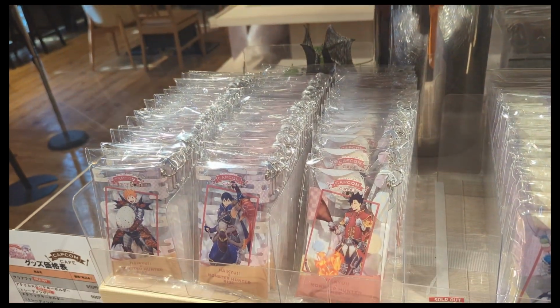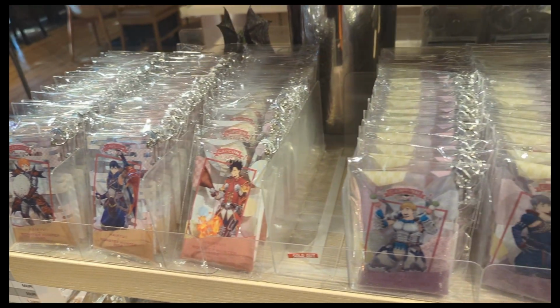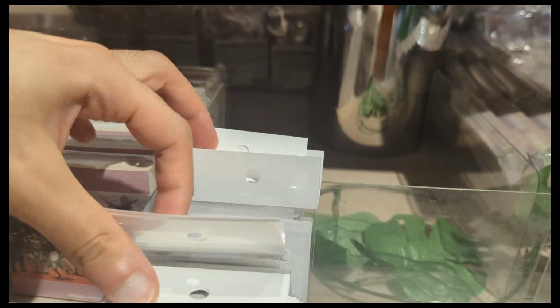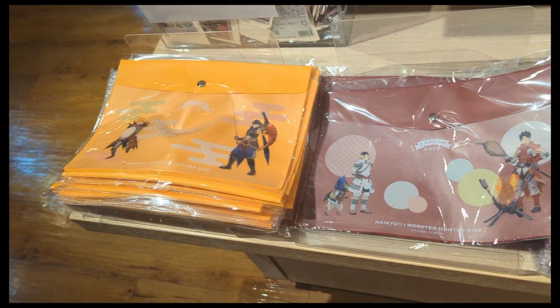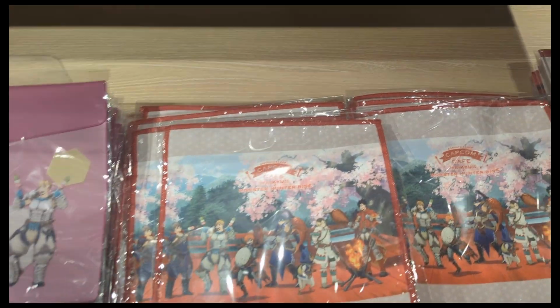They're all for sale, everything you can see here in the central section. And towards the end of it, there will be the general Monster Hunter merchandise as well, not included in the Haikyu collaboration. I usually get a few stickers as well, pop them on top of the laptop and other places. I hope you enjoy looking at the exclusive merchandise you can get with this collaboration.